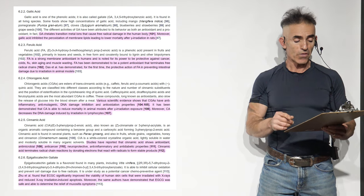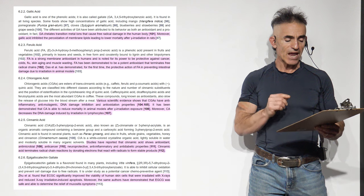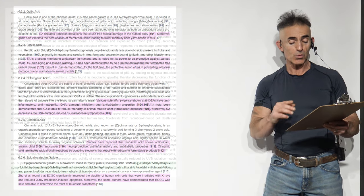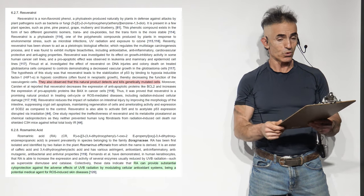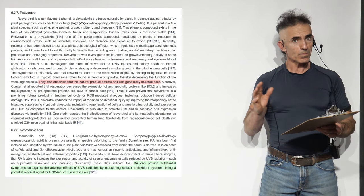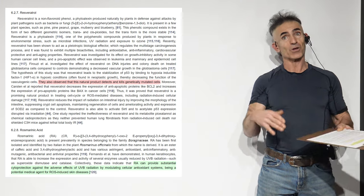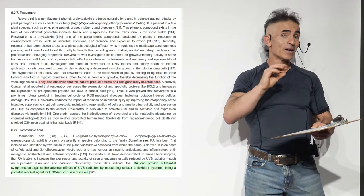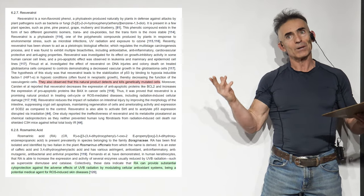Moreover, the same authors have demonstrated that EGCG was safe and able to determine the relief of mucositis symptoms. So, another powerful tool. Resveratrol, another major up-and-comer. They also observed... take an excerpt. If the whole paragraph's huge, just taking a line to grab your attention. It's kind of like clickbait, but with science.